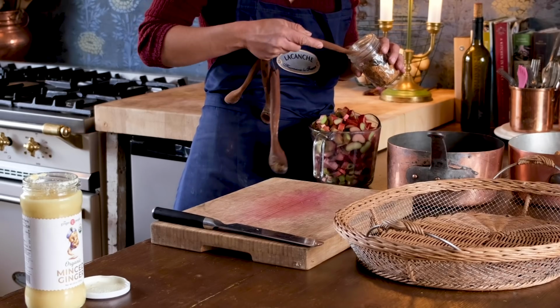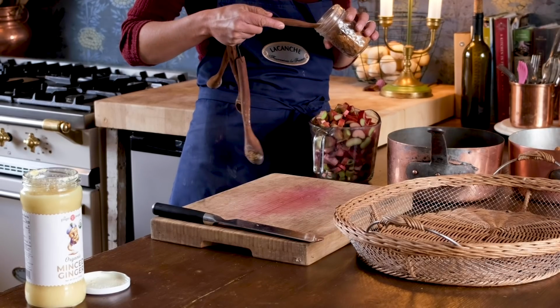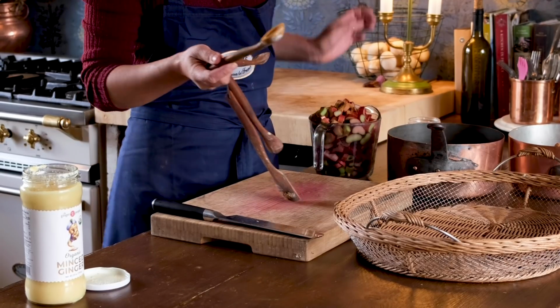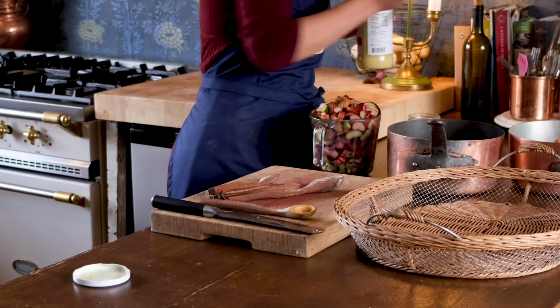A lot of people think that they don't like rhubarb. It's kind of confusing. Like, is this red celery? Is this a vegetable, a fruit? I don't know. But what I do know is that the tartness with the spice of the ginger and the cinnamon and the sweetness of the honey is the perfect jam.